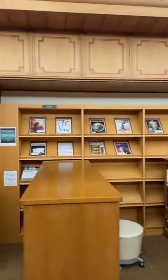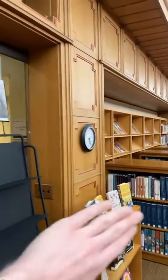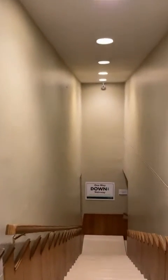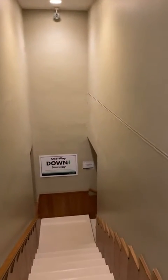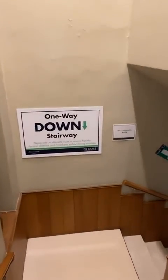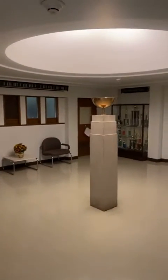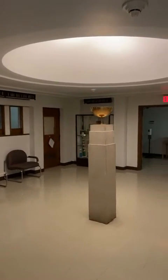When this was converted to the library, the stairway was closed off, and so originally this would have been open into the stairway down to the lower school, the original middle school level. Of course, the middle school for girls opened its own building in 2011, but I thought I'd step down and just show you that even the lower level gets quite beautiful attention from Saarinen.